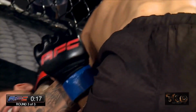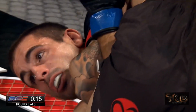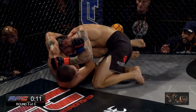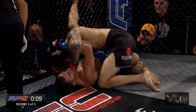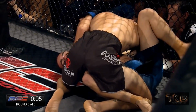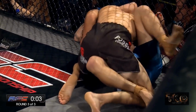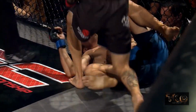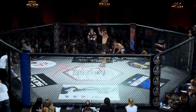Ivo still active on the bottom. Now, Josh, I would not want to be a judge. No, this is a very tough fight to score. This one going right down to the wire. 10 seconds to go. What a great fight. A lot of things going on here in this fight. Ivo Dos Santos will finish with his back on the canvas, but may have done enough to pick up a big victory. AFC 15, our second fight.